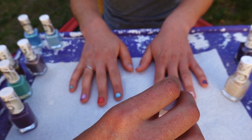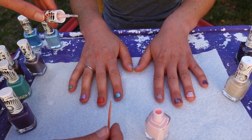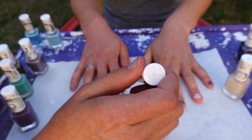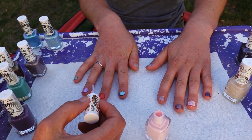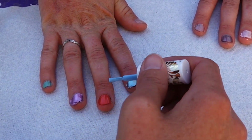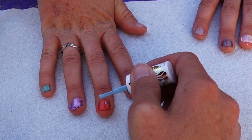So yeah, this is so fun. Painting nails is really creative. Now you can go wild. I don't know what I'm doing right now. What I want to do is make some polka dots. So I'm gonna try to just gently. Ow! My hand's biting my foot. I'm trying to make.